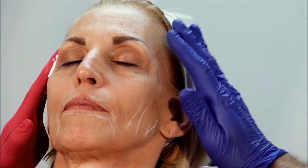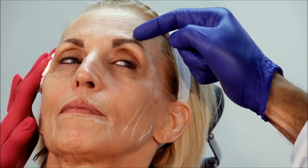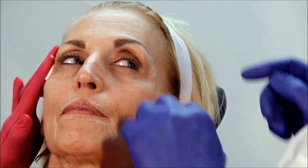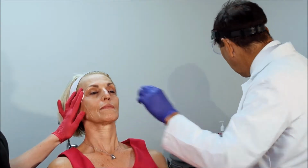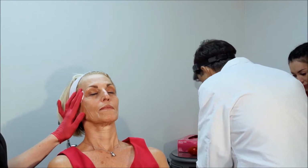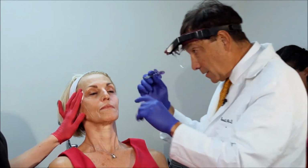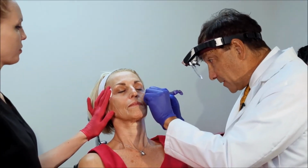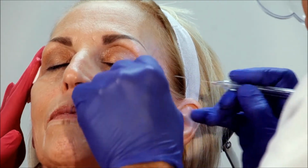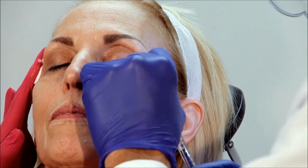Now, just from doing that, we've really made some nice improvement in the temple, but there's still volume loss up here over the eye. So now I'm going to switch to a cannula technique for that. We've done deep structural in the temple, and now we're following it up with more superficial. And I've switched over to Volure because I want something smoother that I'm going to be able to compress.